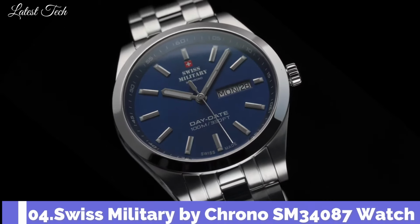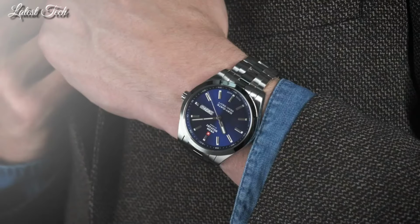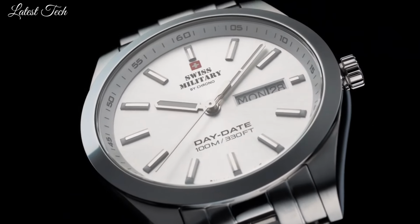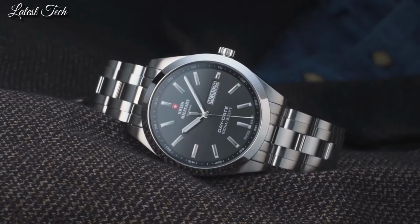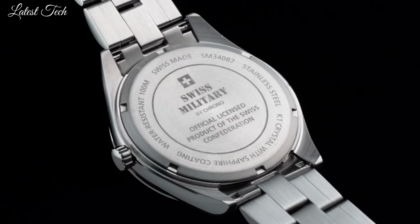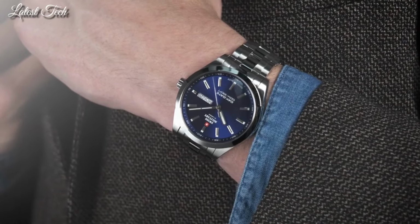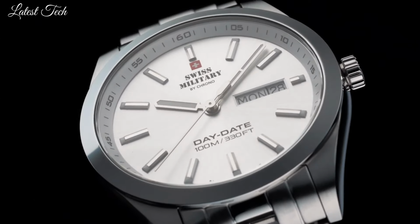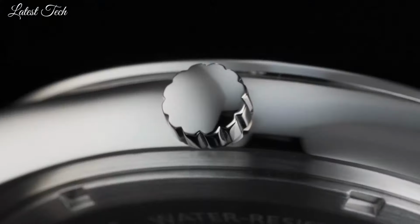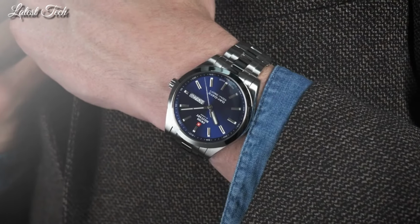Number 4. Swiss Military by Chrono SM34087 watch. This Swiss watch for men is designed with an elegant stainless steel case and bracelet. The blue dial features well-legible and sporty indexes, as well as a prominent date indication that not only shows the date, but also the weekday. Stainless steel case. K1 extra hardened mineral glass with sapphire coating. Day, date indication. Swiss made quartz movement. Water resistance 100 meters.